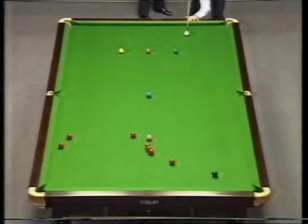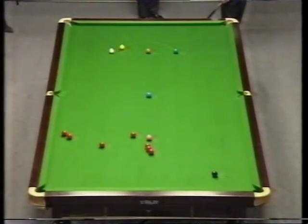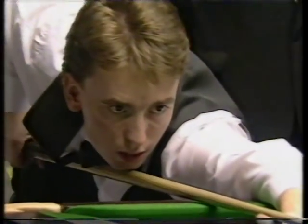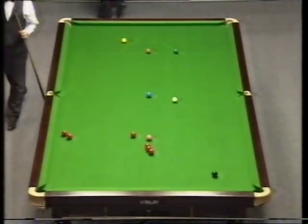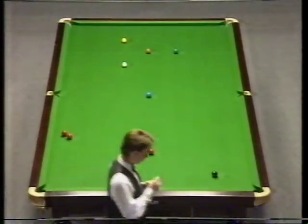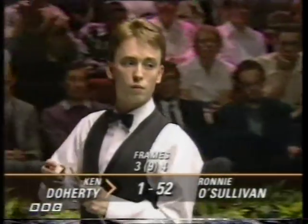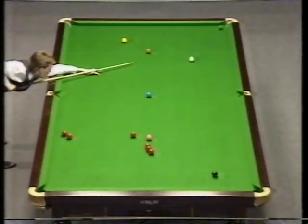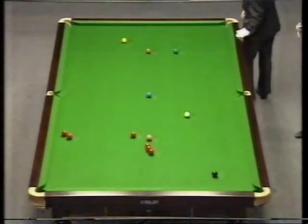He's 52 behind. But can he get that chance? Half chance here. Excellent shot. Didn't play it as a shot to nothing. Went for the pot, played position for the green or brown. And he's got a perfect angle on the green, I think, to get behind those three reds to the back of the pink, or the one to the left. Good chance.